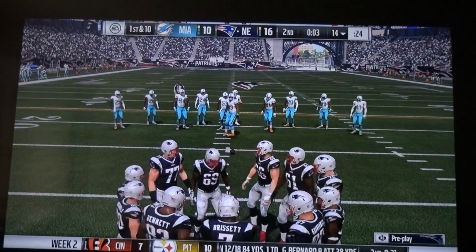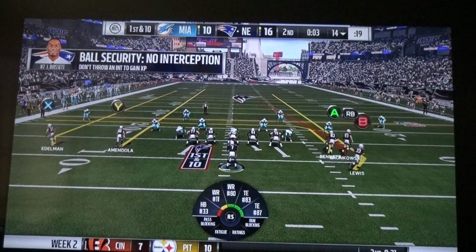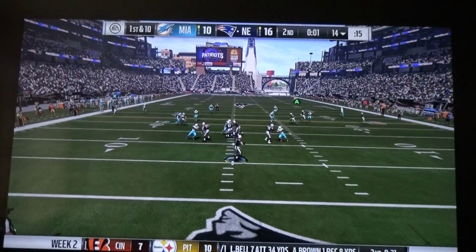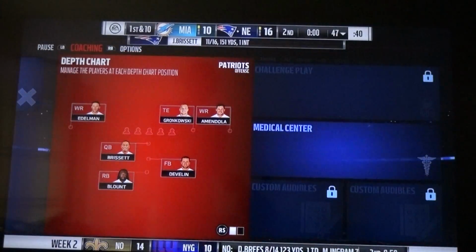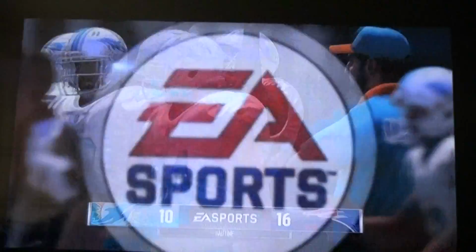And unless this is a quick incompletion, this is likely the last play here of this first half. They'll throw now on the final play. He's going to let it go again. Well, this is taken. And it's complete. So we've reached halftime here at Gillette Stadium with the Patriots on top.